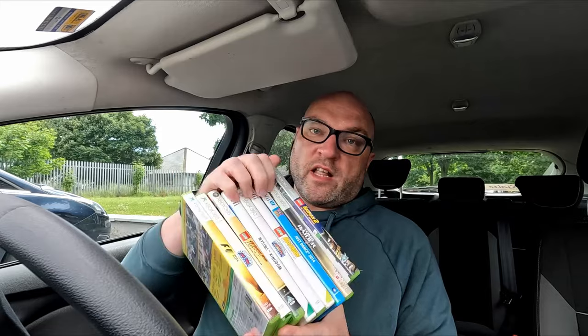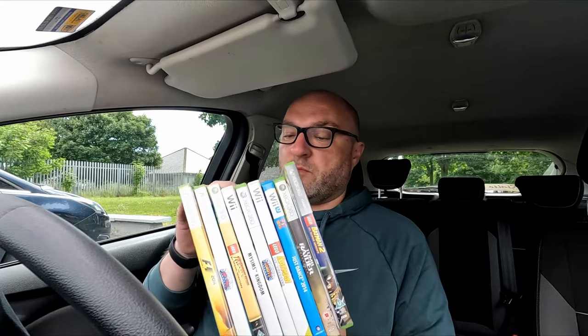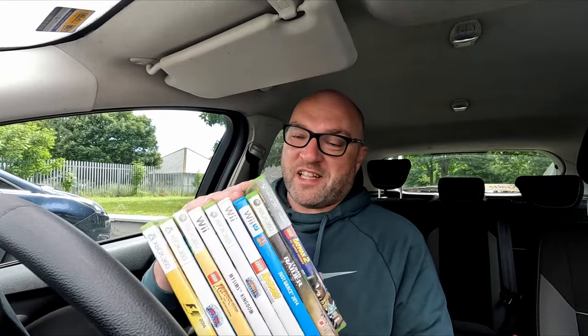So they were just the old Skylander ones. I don't think these are the ones that are worth anything, but look, we'll have a double check before we throw the sleeves and stuff out. But yeah, 9 games off to a good start. Let's head down to Gabarik now, go into the one of the two where we never find anything and see if there's anything in there.